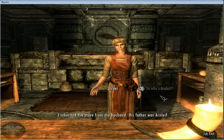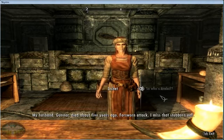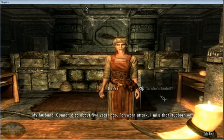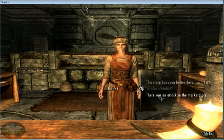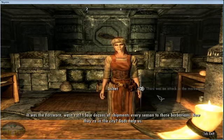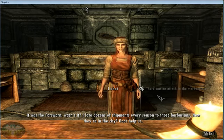I inherited the store from my husband. His father was Arnleaf. Why do they keep saying Arnleaf? My husband, Gunnar, died about 5 years ago. You need to leave. Forsworn attack. I miss that stubborn oaf. You need to leave. There was an attack. No. Stop saying that. As if trade wasn't poor enough, now there's violence in the streets. It was the Forsworn, wasn't it? I lose dozens of shipments every season to those barbarians. Now they're in the city? You need to leave. Gods help us.